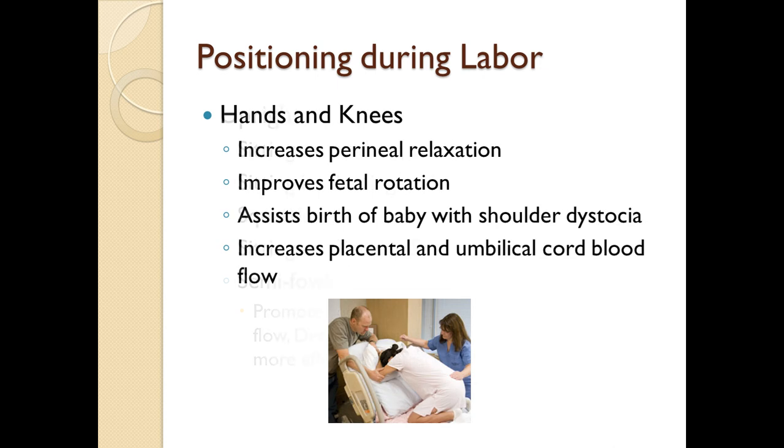Hands and knees, really, this is kind of a nice position when you have to rotate baby, or if baby is a large baby and has shoulder dystocia, where the shoulder gets kind of caught up in mom's pelvis, then that's not a good day. It really kind of twists that baby so that hopefully they can come out of it without breaking their collarbone. But this is another good position when we need help with the blood flow between the placenta, the umbilical cord, and the baby.